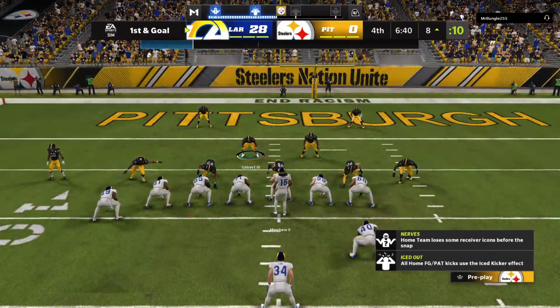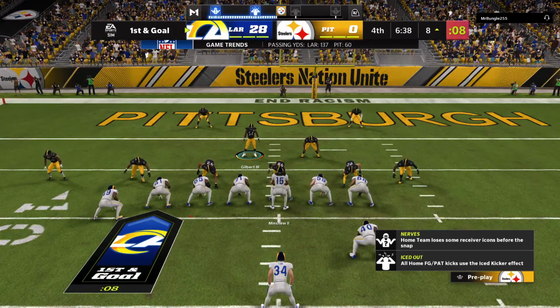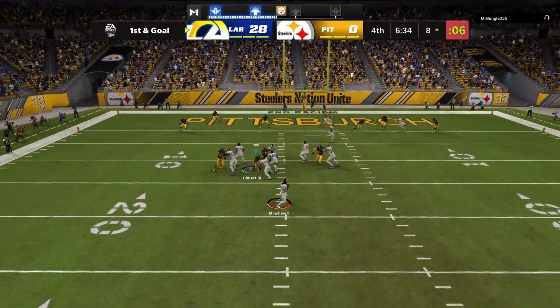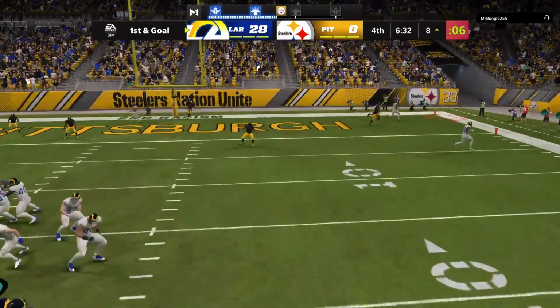Historically, this is such a tough, loud venue, but you can hear a pin drop right now. A lot of fans long gone, not used to seeing a lopsided score like this.